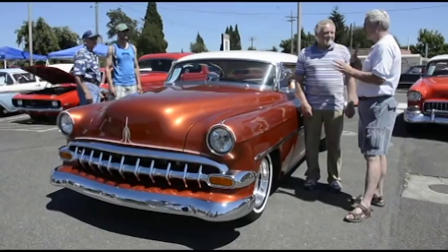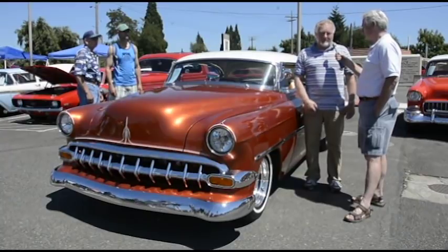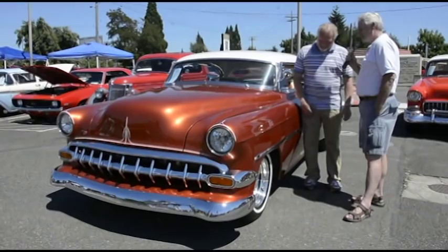Kurt Van Verth, this is a beautiful 1953 Chevrolet. It actually fooled me. When I walked by, I thought it was a 54, but it's a 53. Yes, it's a 1953. I've changed the front end, so it's got a 1954 front end on it. So I was almost right. You were pretty close.